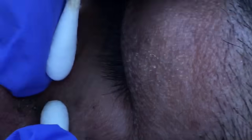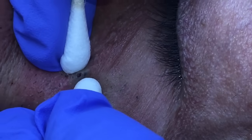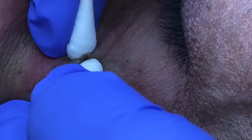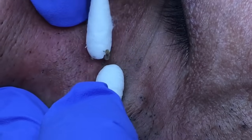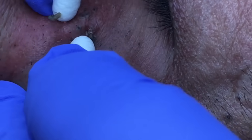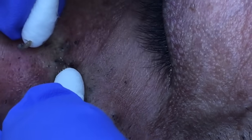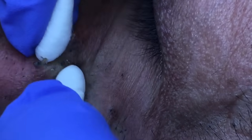I'm going to turn your head a little bit this way. Thank you so much. As he uses the Retin-A with the moisturizer combination, his pores will look smoother, and the texture of the skin is also going to change.